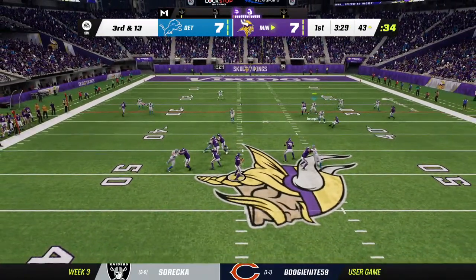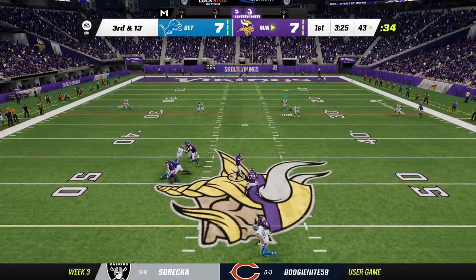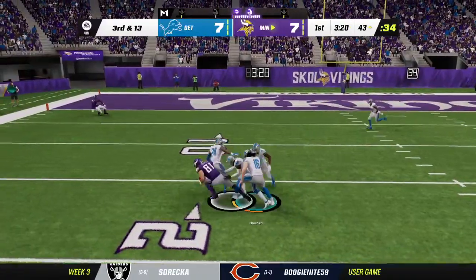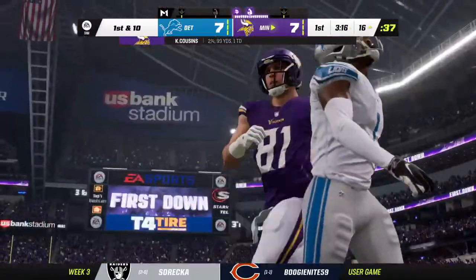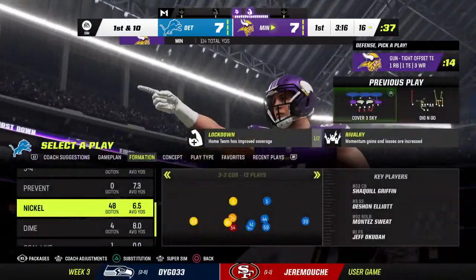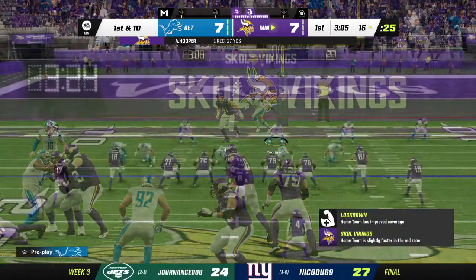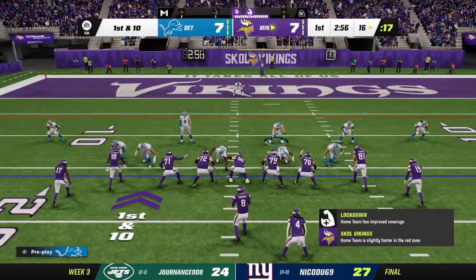Now on 3rd and long, they'll look to throw. He's got it at the 15. And it's going to be another 1st down as they'll get him to the ground at the Lions 16. A big play there as they get the conversion on 3rd and 13. So the ball down to the 16 here for 1st and 10.